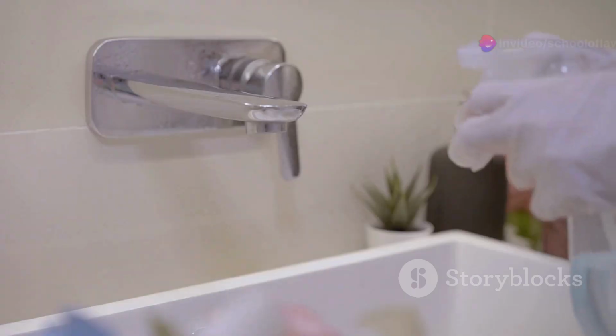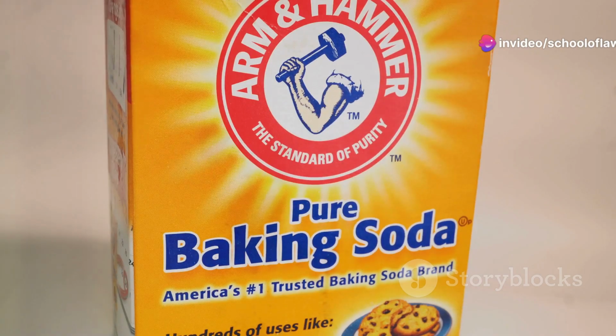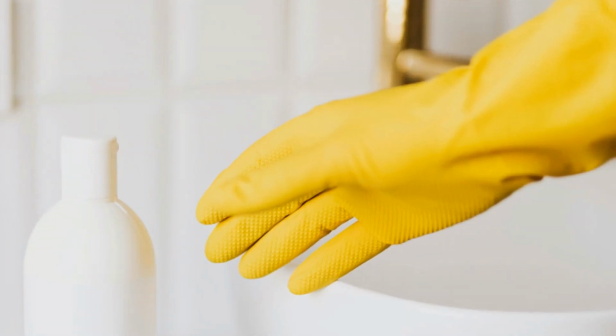Vinegar, my dear friends, is a true cleaning hero. Its acidic nature cuts through grime and soap scum like no other. Baking soda, with its gentle abrasiveness and odor-absorbing properties, is another favorite. Now let's talk about how to use these wonders.